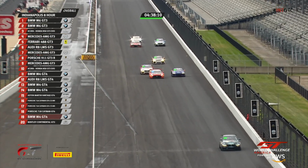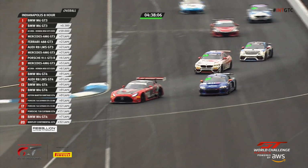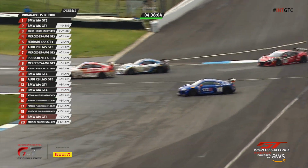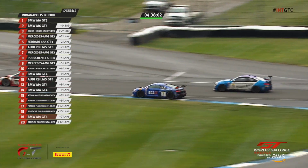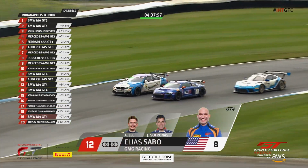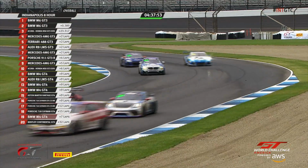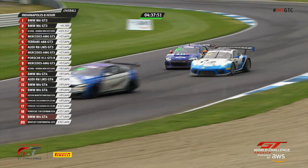Here's the big compression here. That number 04 takes a touch. Wow, he got tapped, didn't he? Sabo just lost track of his braking zone, I think. Yeah, just got in there deep. And with these cars with ABS braking, if you activate that, suddenly your pedal just goes numb. It's effectively taking braking pressure away from you so you don't lock the tires up.